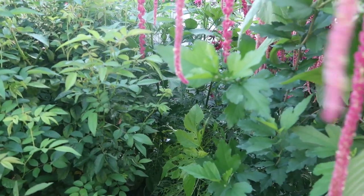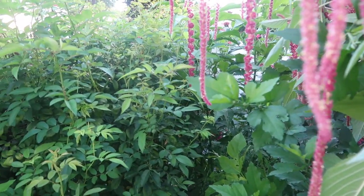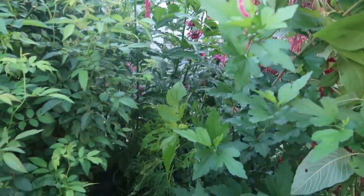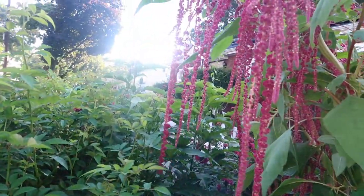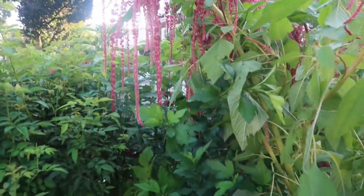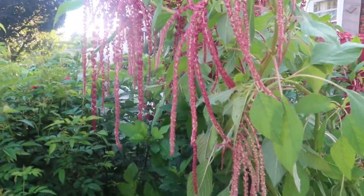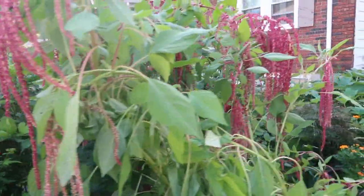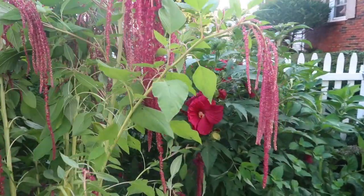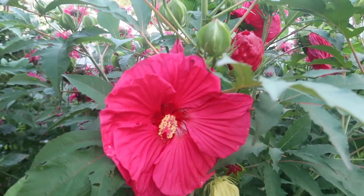Let's move back a little bit. The rose of Sharon has buds on it, about to flower. So it needs some space. But isn't this pretty, the amaranth? I hope you can see this. It is so pretty. But I do need to cut it back a little bit so that the other plants back there can get some air and help the airflow. But let's just enjoy this hibiscus.